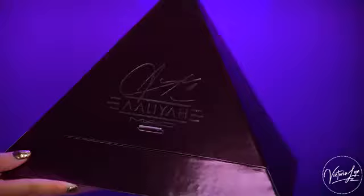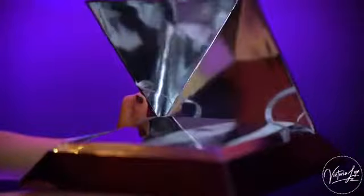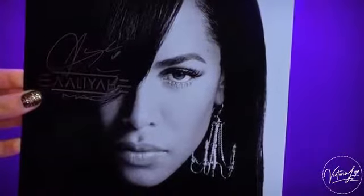So the collection came in this beautiful pyramid-shaped box, and AALIYAH was really fascinated with Egypt, so that's probably where I'm thinking this whole shape of the packaging came from. I really love it, it's super unique, and it's almost like a burgundy metallic shade. So upon opening the box, you're gonna come across this silver envelope, and inside are all the products. There's also a postcard with AALIYAH's picture on the front, and on the back is a really beautiful, heartfelt message from her brother, Rashad, and I'll have that link down below for you guys to check out.